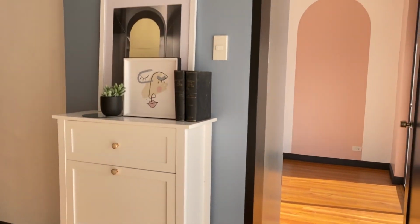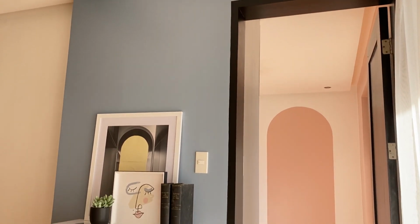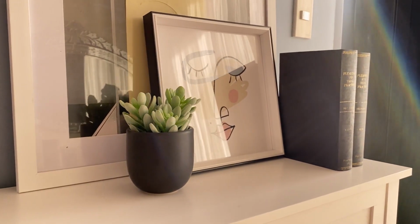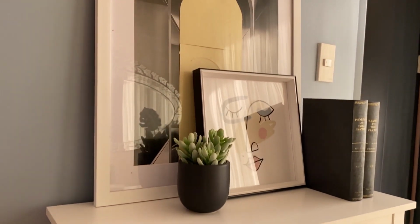Panning to the other side, we see the door going to the home office. We painted this wall in a toned-down blue to contrast yet still complement the whimsical yellow wall. We stationed a shoe cabinet here that doubles as extra storage, and then changed the knobs to gold to tie in all the yellows. On top, we styled it with frames, books, and a pot of greens.